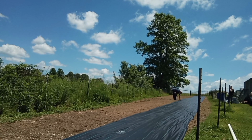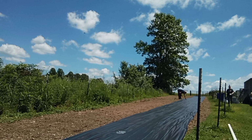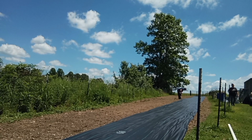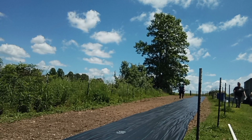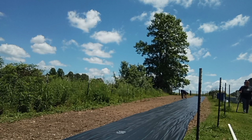I just wanted to mention here that our temperatures are going to be up in the 90s this week, which means I'm going to be out here in the heat planting all of these wonderful vegetables. Heat is good for growing vegetables, so we're glad that it's going to be warm. And did y'all notice the heart-shaped clouds?